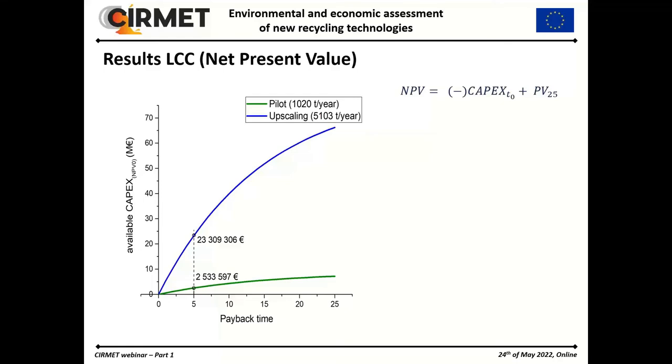In the case of this study, the capex was not available yet due to the emerging nature of the technology. And therefore, to estimate the maximum potential investment that the industrial partners could put in building the technology, the NPV was set to zero. And with our calculated PV, the capex was estimated for the whole life cycle of the infrastructure and for specific values of the payback time, being the payback time the time required to reach the break-even point. And you can see in the graph the relation between the available capex and payback time.